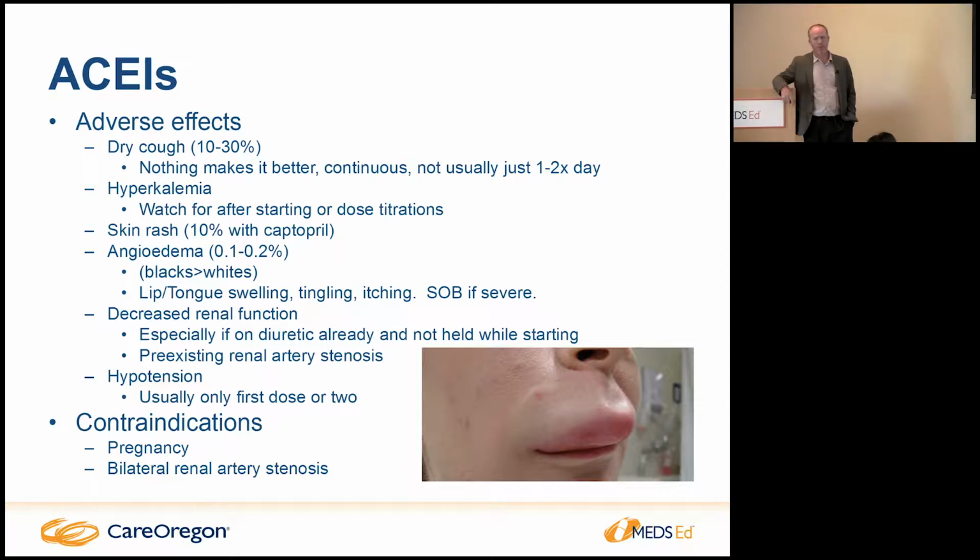This picture is a patient walking into the clinic. So that's the clinic picture. Patient calls in the morning. They're like, I woke up and my lips are 5 times the size of normal. They walk into the clinic. They're on an ACE inhibitor. It's very likely that that's what's going on. And the prevalence is higher in African Americans.